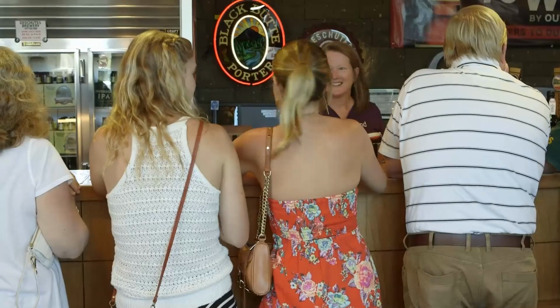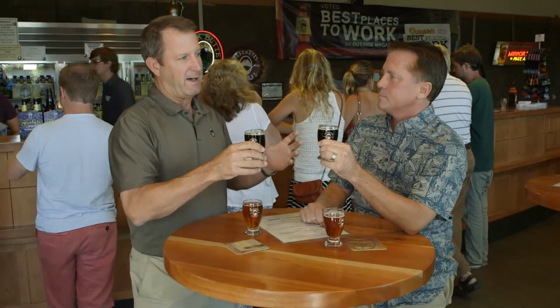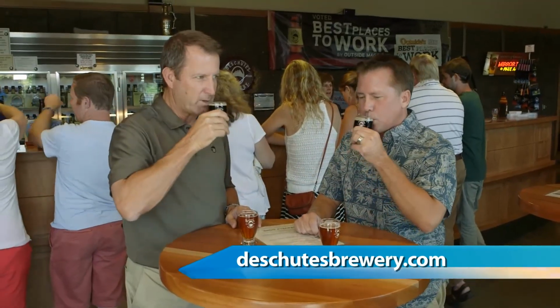We keep saying Black Butte Porter is the beer that really dispels all the myths about dark beer. People love it, women love it, men love it. It is really the beer that we think once people can get past the color, it's a beer to fall in love with. Cheers. Cheers.